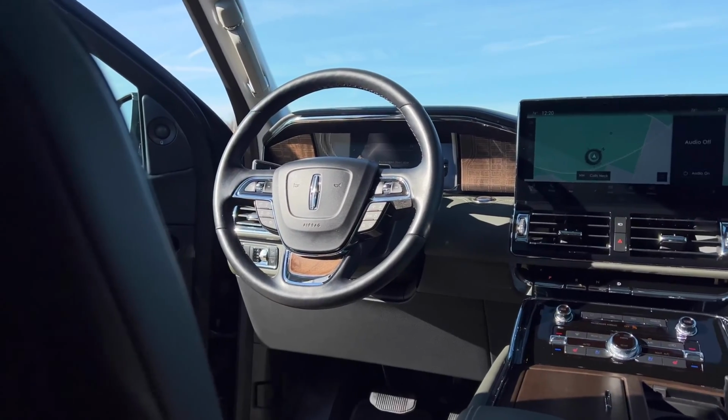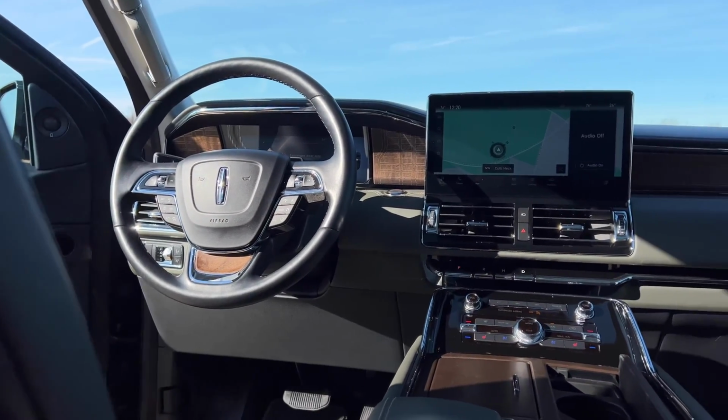So yeah, the Lincoln Navigator. This is the Cadillac Escalade's arch nemesis, and while Cadillac is busy going all in on power and throwing in a 682 horsepower supercharged V8 in the Escalade, Lincoln is taking a different approach. They are focusing on making the Navigator even more luxurious with the Black Label trim.